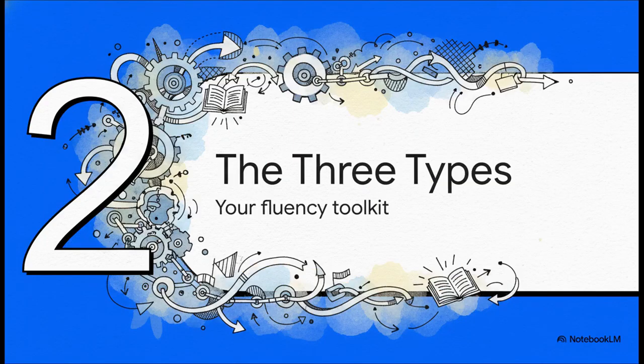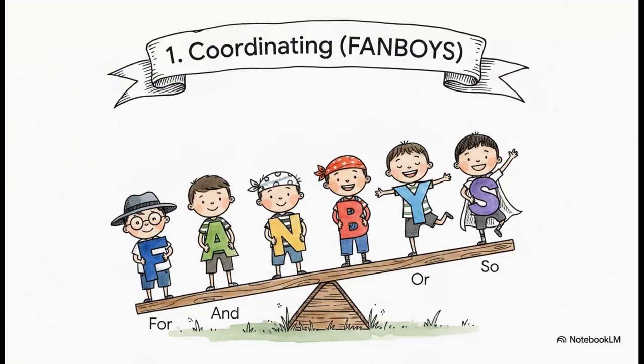Okay, so we've met some of the main players. Now let's get a little more organized and start building your official fluency toolkit by looking at the three main types of conjunctions. First up, coordinating conjunctions. These are the heavy hitters. They connect two ideas that are equally important. And there's a super easy way to remember the seven main ones with the word FANBOYS. That stands for for, and, nor, but, or, yet, and so.